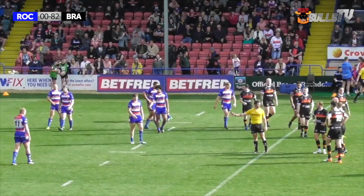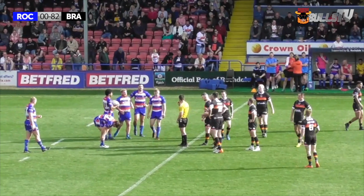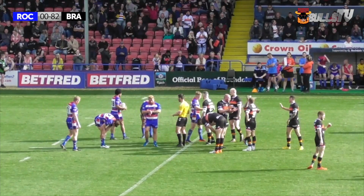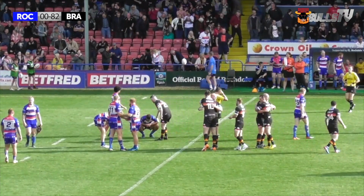It has finished here at the Spotland Stadium. Rochdale Hornets 0, Bradford Bulls 82. The 2019 season comes to an end.